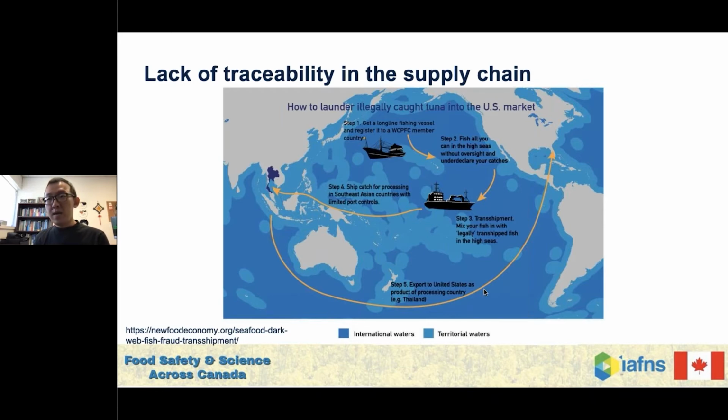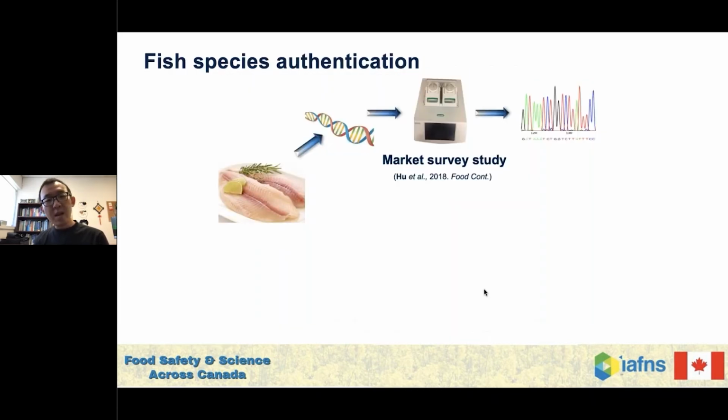So that's why there are a lot of reports talking about fish mislabeling or fish fraud in your local grocery stores. So in this study, we firstly used the conventional method for fish species authentication. The method is called DNA barcoding. So we do the extraction of the DNA from the fish samples collected from different resources, followed by the genomic analysis to know the ID of the fish.